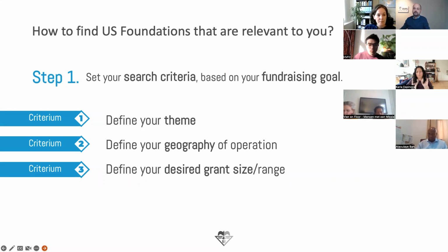Then, starting from that fundraising goal, with that in mind, you'll need to define 3 criteria for your search. The first criterion being your theme. And here you'll need to be fairly specific. Just saying education or environmental awareness is not enough.